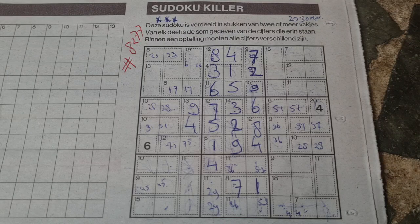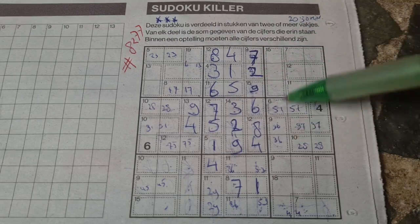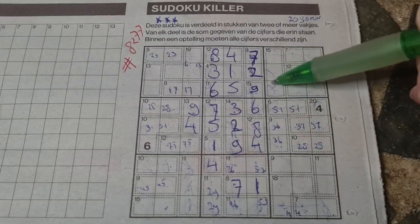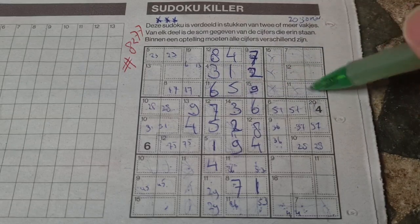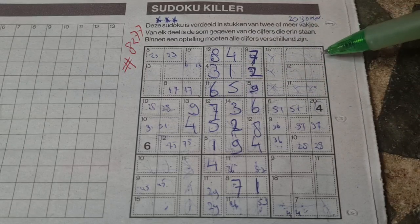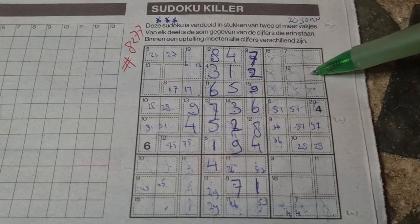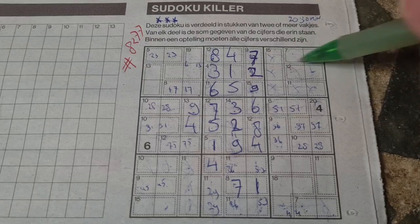Well. In this big square, we need a 6. Well, in this column, we have a 6 in one of those two boxes in this column. So no 6 in these 3 boxes. We have a 6 in this third row. No 6 in those 3 boxes. And I cannot place a 6 in a box of 12. Otherwise, I need another 6. Double 6 is not allowed. So the only place left for the 6 should be in a box of 7.